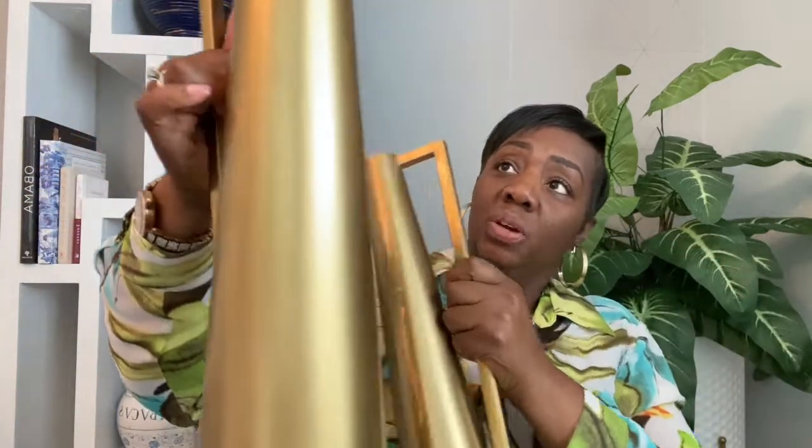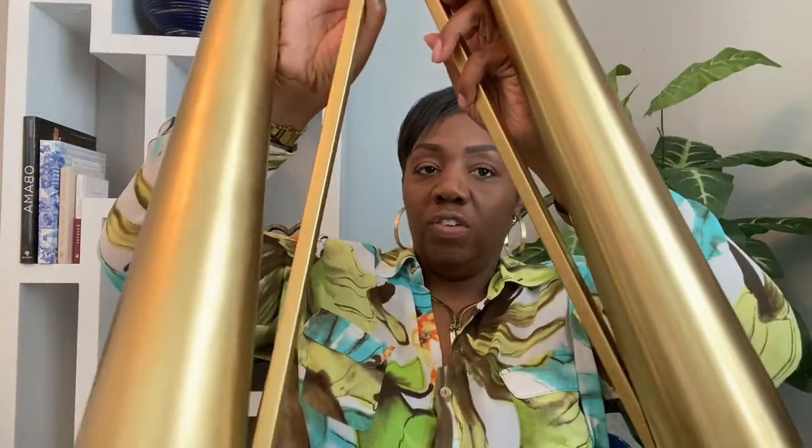The next thing I purchased this month for the home are these two vases. Now, if you watched my last vlog, you've already seen these, but I purchased these from Overstock. This is the larger one, and this one probably is about 24 inches long, if I had to guess. This one probably is about 16 inches long. And like I said, I purchased these from Overstock.